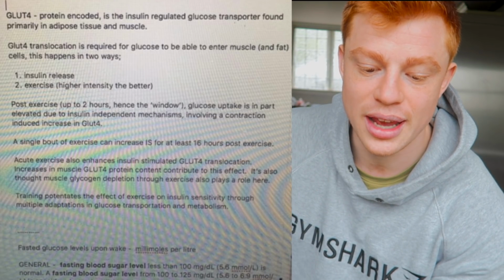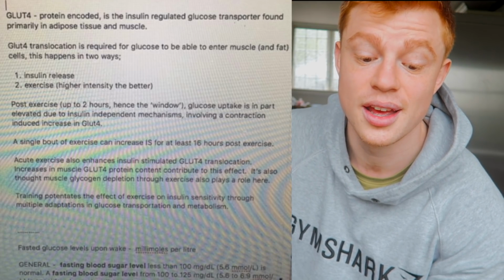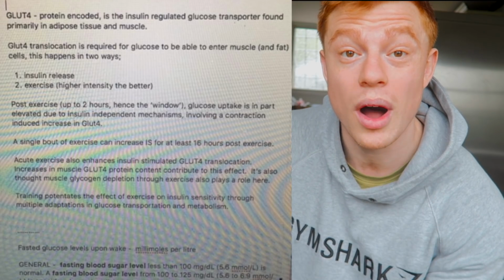So GLUT4 translocation is required for glucose to be able to enter the muscle cells, and this happens in two ways: insulin release and exercise. The higher the intensity, the better. This is why we do high intensity training, guys, so we can stimulate the release of this and really play with that. So post-exercise, up to 2 hours, hence the anabolic window we talk about.